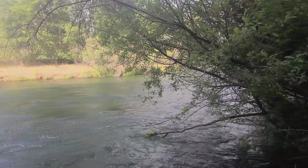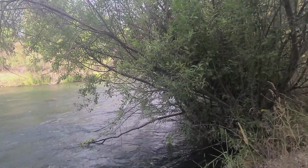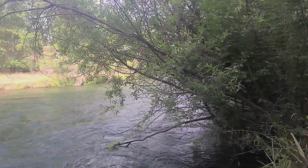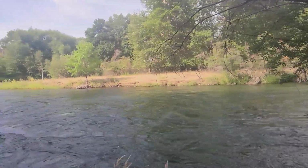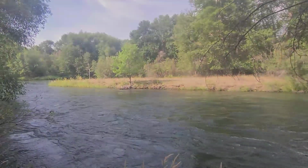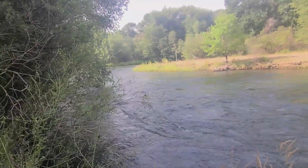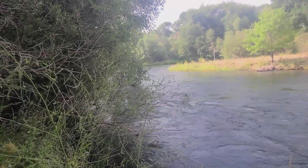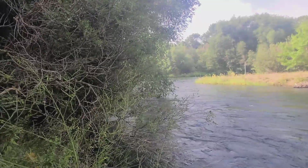This is normal for this time of the year for the Yakima to operate at fast, heavy flows like this. Lots of folks heading to the Naches River and some of the other small creeks, all fishing really well.